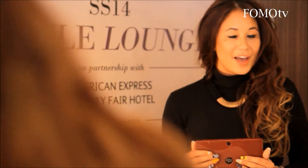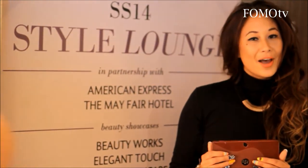I'm here at the Mayfair Hotel, where Fashion Monitor are hosting the third season of the Star Lounge. Here, people from London Fashion Week can come to relax, get a nice pamper, facial, their hair done from Headmasters. I've got my nails done here from the House of Holland and I absolutely adore them.